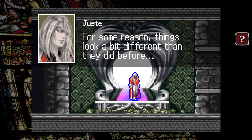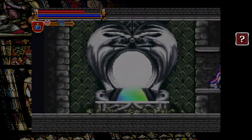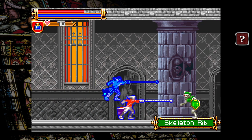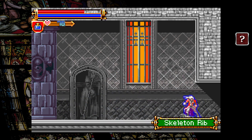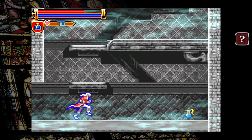For some reason, things look a bit different than they did before. Skeletons throwing their own ribs at me. Yeah, here we go.